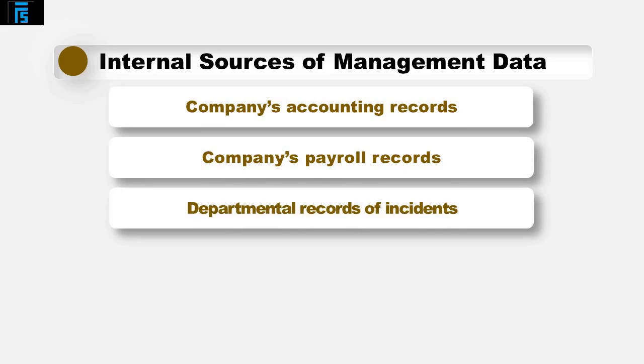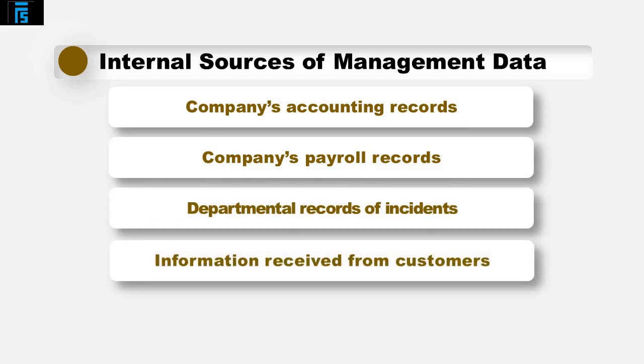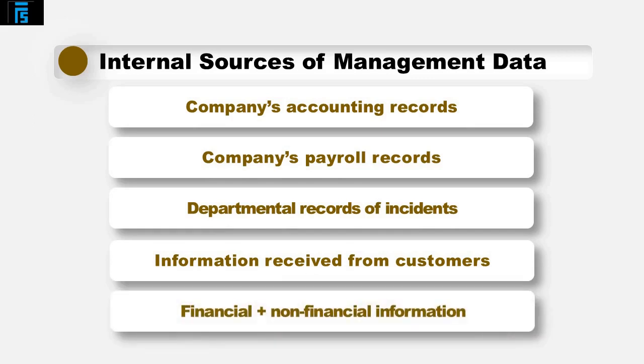Departmental records of incidents, say accidents. Information received from customers, so for example customer comment cards or complaints. But these records give management more than financial information. They give non-financial information too, like quantities sold and their combinations.